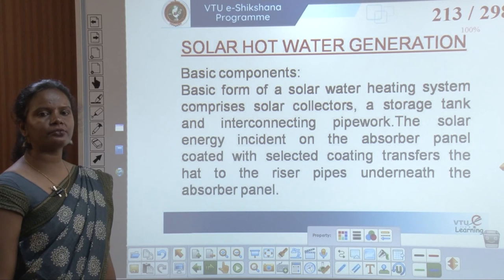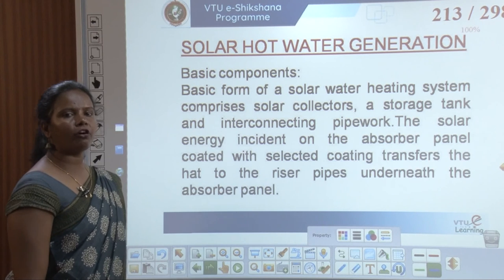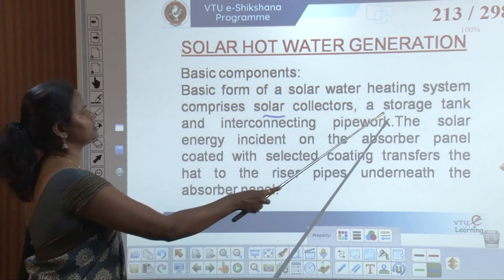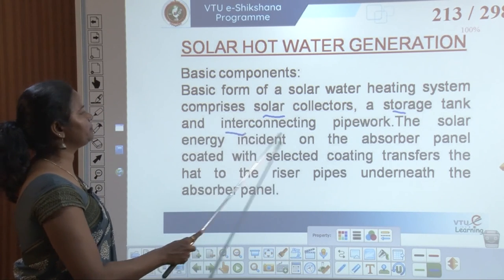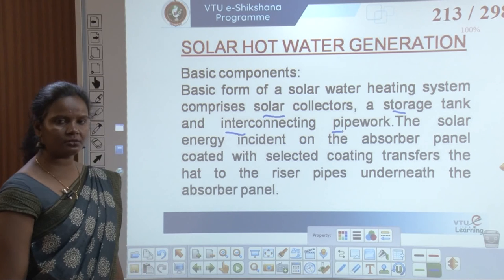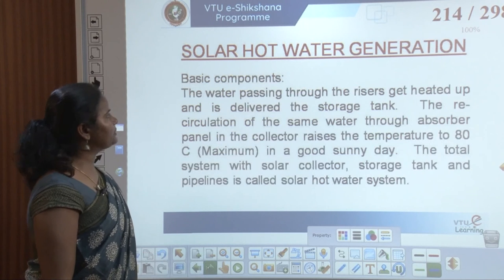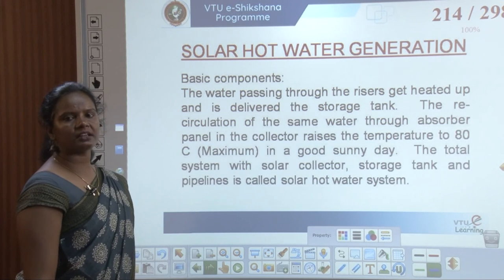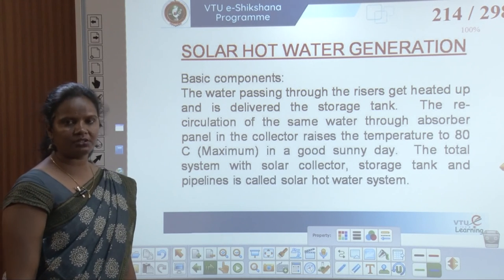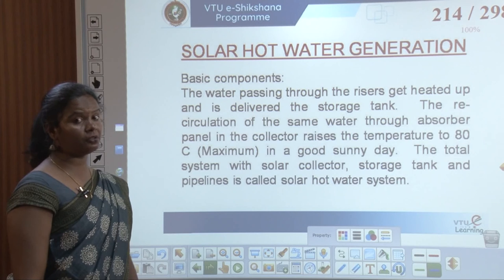The basic form of a solar water heating system comprises solar collectors, a storage tank and interconnecting pipework. The solar energy incident on the absorber panel, coated with a selective coating, transfers the heat to the riser pipes underneath the absorber panel. The water passing through the risers gets heated up and is delivered to the storage tank. The recirculation of the same water through the absorber panel in the collector raises the temperature to 80 degrees centigrade maximum on a good sunny day.